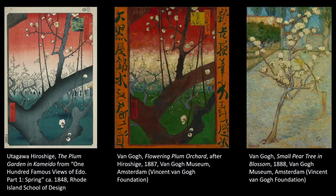On the left, you're seeing a print from Utagawa Hiroshige's 100 Famous Views of Edo. As the title suggests, Hiroshige created a series of 100 prints that feature different views of the city over the course of a year, and he organized them into four parts following the four seasons.